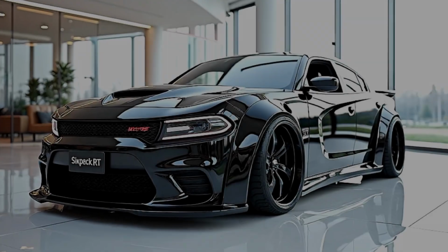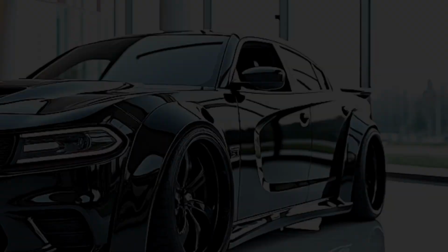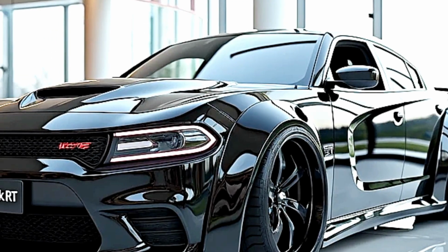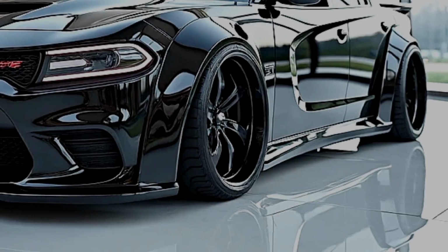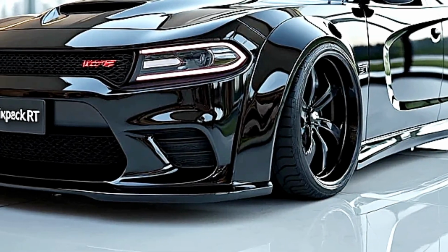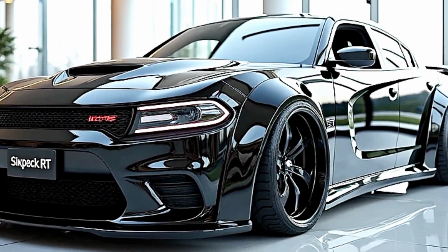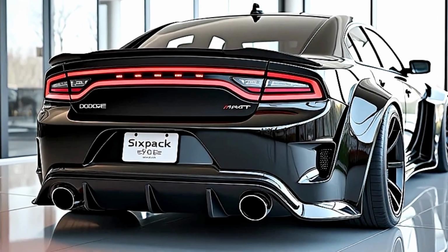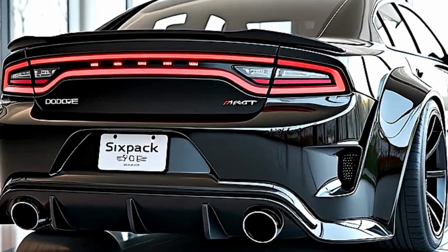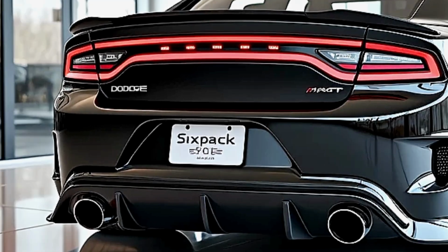The front fascia is wide and menacing, with a muscular stance that screams aggression. A blacked-out grille, sharp LED headlights, and integrated air intakes give the Charger a predatory look, as if it's ready to pounce. The hood is sculpted, with deep lines and, of course, that signature six-pack badge. A nod to the legendary triple two-barrel carb setup from the past, now reimagined for the modern performance world.